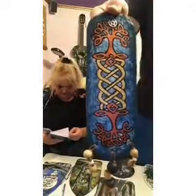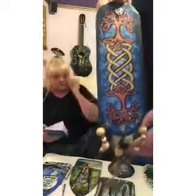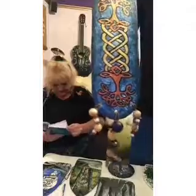I'm trying to find it in my book. It's got nice dangly bits on the bottom. Can you see the dangly bits on the bottom, see?